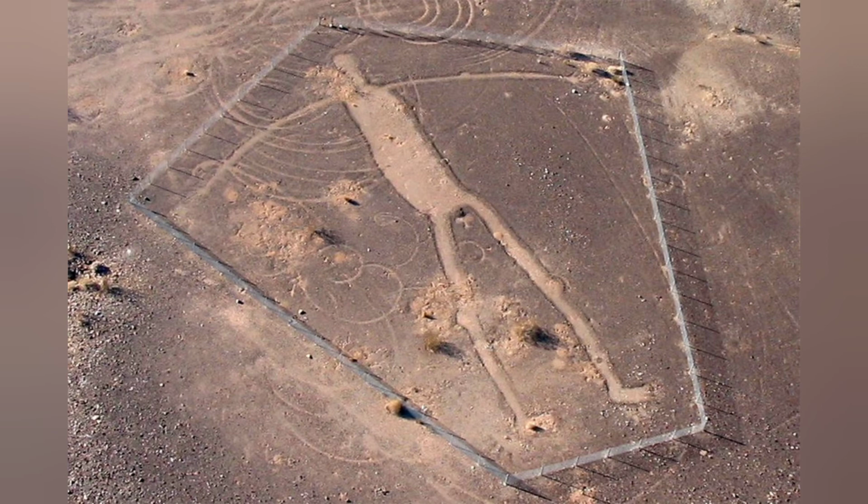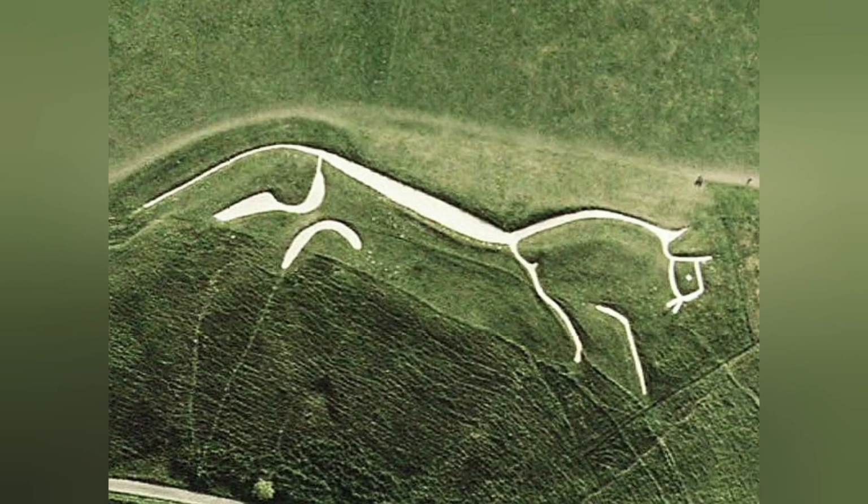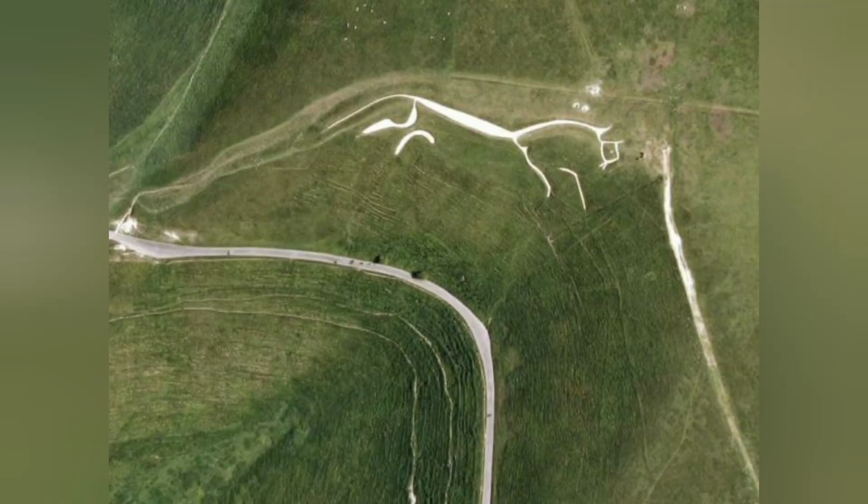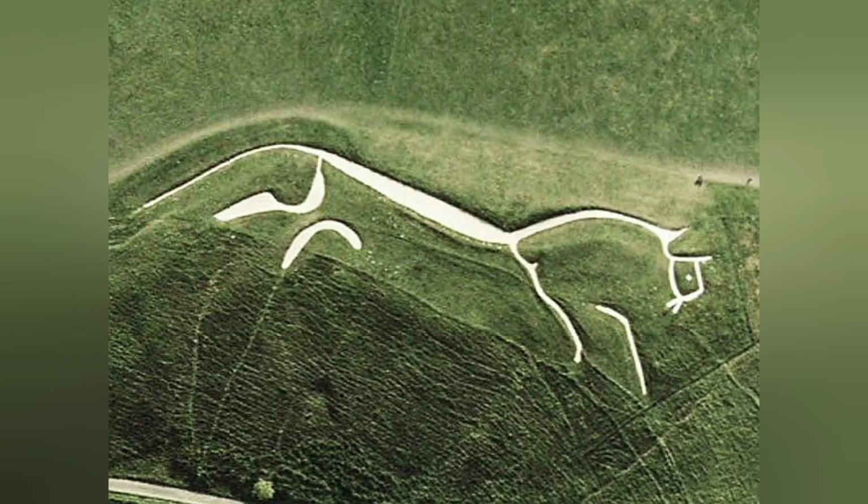Number 10. The Uffington White Horse, UK. The highly stylized prehistoric hill figure, dubbed the Uffington White Horse, is in the county of Oxfordshire, England. Scholars suggest the feature, which is formed from deep trenches filled with crushed white chalk, was probably first created during the Bronze Age between 1200 BC and 800 BC.